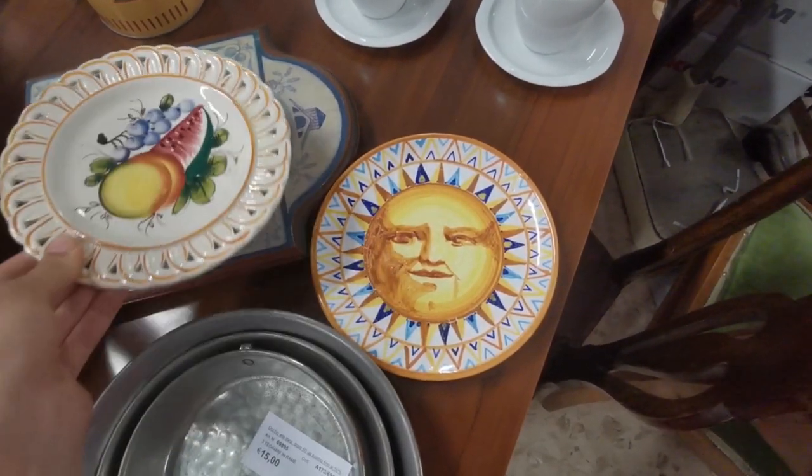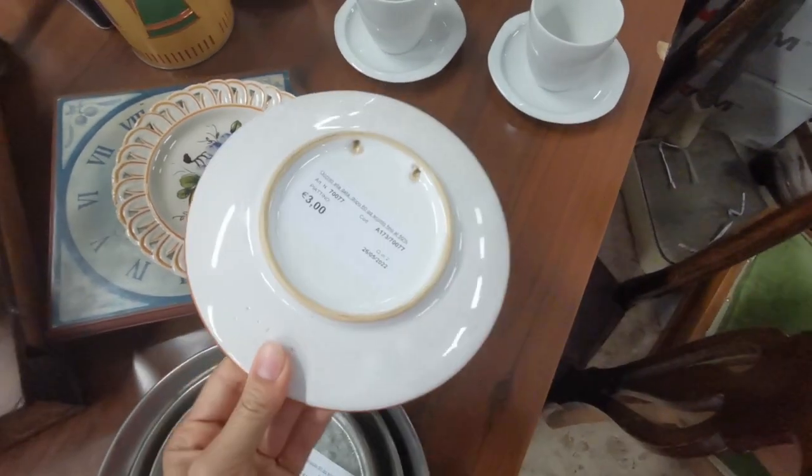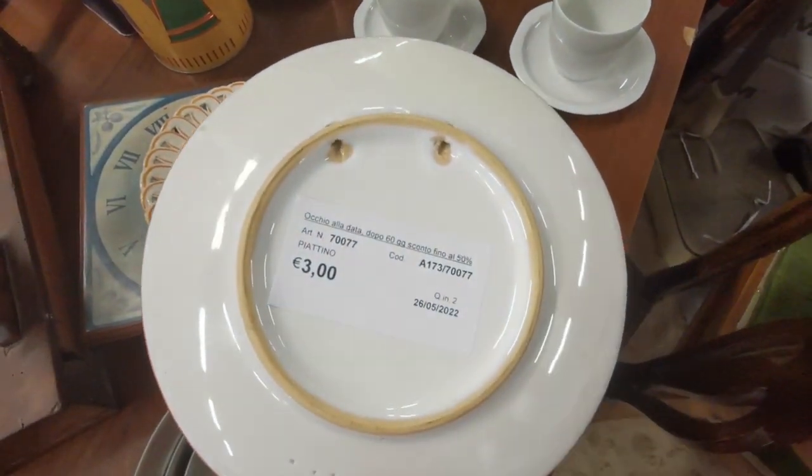Painted dish could be from the south of Italy. I wonder if there is a mark on the back. No, there's not.